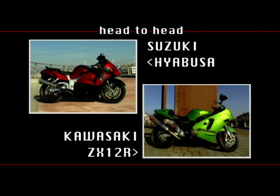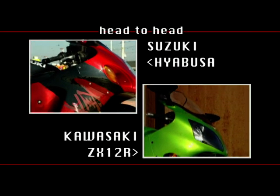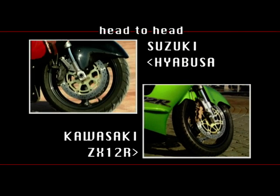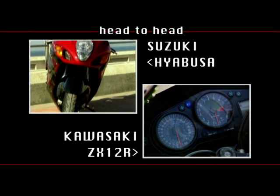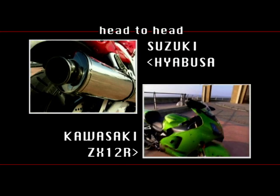However, the Hayabusa still boasts a slipperier shape. Each to their own on the styling front. The Hayabusa has taken some serious abuse for its unusual looks, shall we say. You're either going to love it or loathe it, but it is purposeful and very smooth with curvy lines that could be considered a little soft, but they are very good at punching through the air.